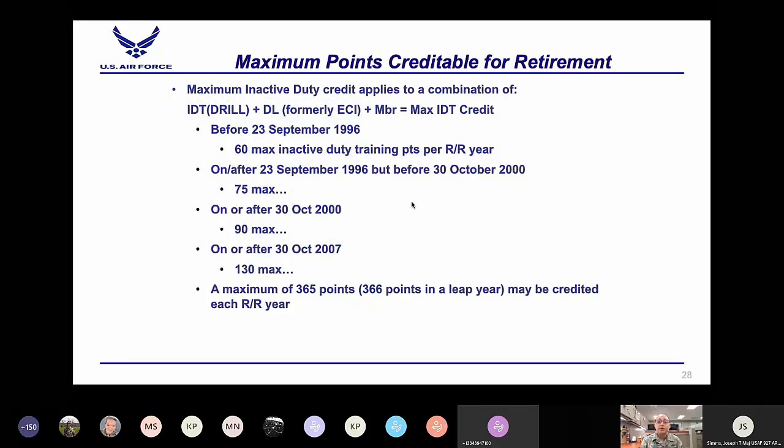So this slide is for everything other than the active duty column on the PCARS serve. The maximum inactive duty credit applies to a combination of IDTs, plus any distributed learning, plus any membership points. So it's changed throughout the years as to how much maximum points you can get in an anniversary year, but currently, effective 30 October 2007, it's 130 max.